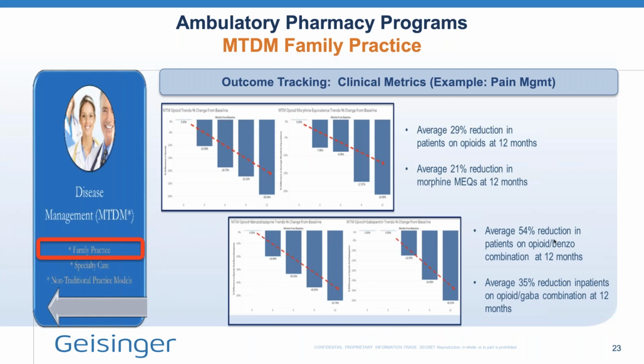This just really further goes into our metrics, and you can see is an average of 29% reduction in patients on opioids after being in the program for 12 months, and 21% reduction in morphine equivalents at the end of 12 months also. And we have a lot of patients that are on the opioid benzo combination, and we've seen a 54% reduction in those patients that are still on the combination at the end of 12 months.